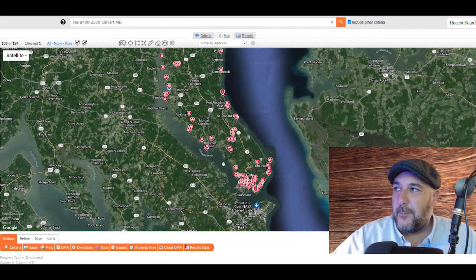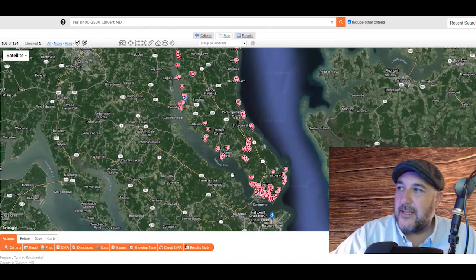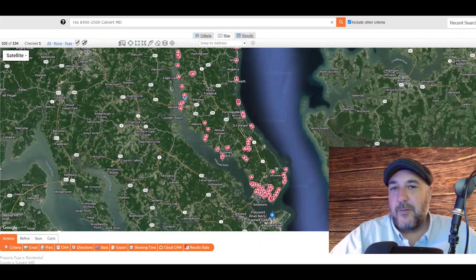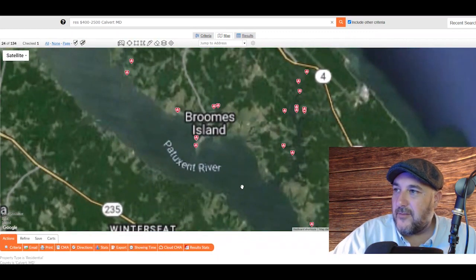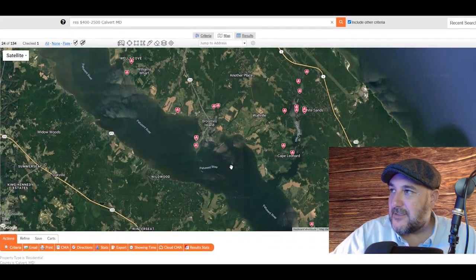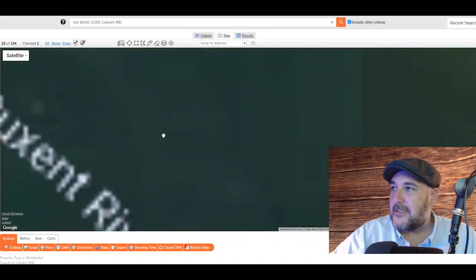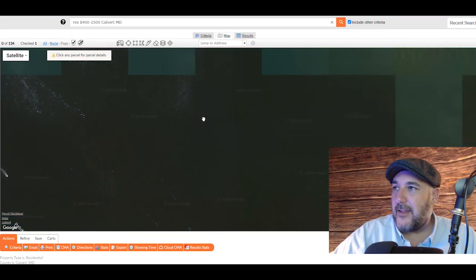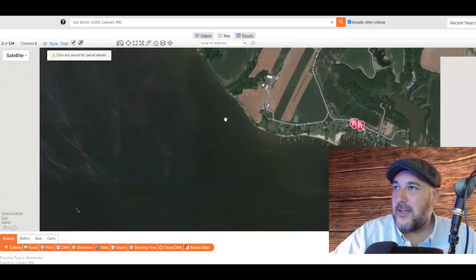One thing I really want to point out, and this is something I'm going to make a lot of videos about, is the idea that there is not many riverfront houses in Calvert County. So if you've always had the dream of living on the water, take a look at this wide swath of no houses have sold. And I'm going to show you the reason why. If you zoom in on them, you're going to see there's still a lot of farmland in Calvert County, and these farmers own almost all of the waterfront here.